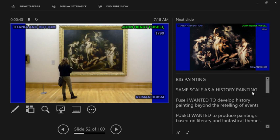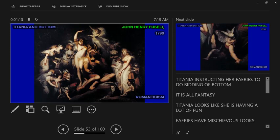And Fuseli wanted to develop history painting, but beyond retelling of old events like history or mythology or the Bible. And so he is looking into literature to find his stories, and he looks to Shakespeare. And so Fuseli wanted to produce paintings that are based on literary and fantastical themes, like fantasy.